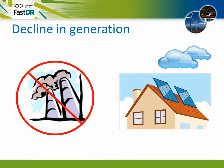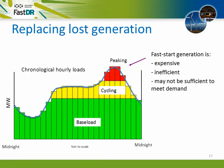Now, generation may decline for two reasons. When a generator goes out of service unexpectedly for unscheduled maintenance or due to a system disturbance, or as more and more variable energy resources are added on the grid, generation may decline unexpectedly, as when the wind slows or stops or clouds hide the sun. What can the utility do when generation declines and may not be adequate to meet demand? The utility can increase generation from units already online, or the utility can activate fast-starting units if either is available.